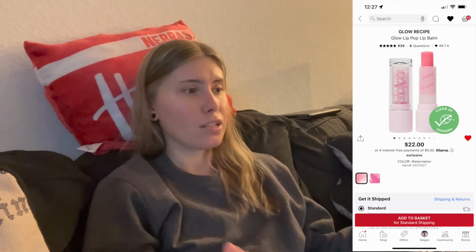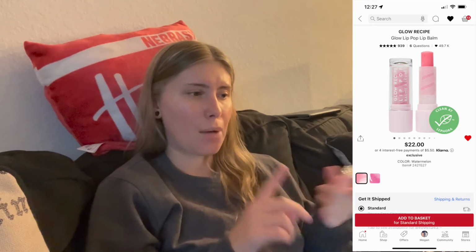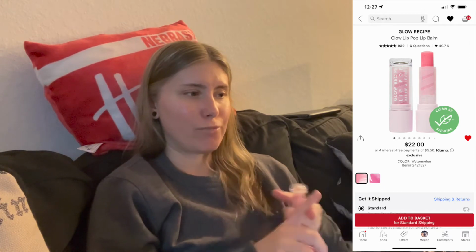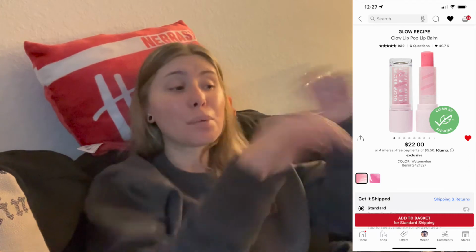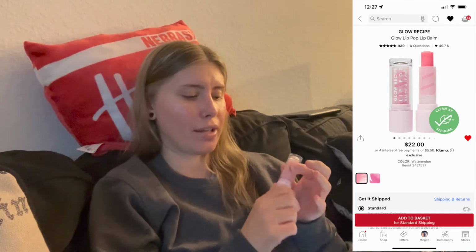I have a ton of things in there, but I have a bunch of lip balms, some hand lotion, chapsticks, allergy pills, hand sanitizer, facial mist, all sorts of products. So when something's in here, that means I really like it or I'm trying to finish up. But this is a product that I actually really like.